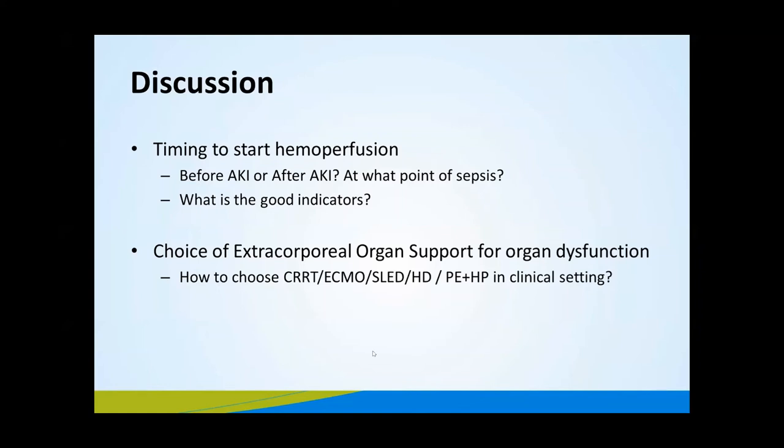If you ask about the cytokine levels, it may be or may not be. If you have a laboratory working on interleukin or other cytokines, it's okay. But if you don't have one, it's okay. You can perform the procedure without looking at the levels of cytokines. So it's really the clinical condition of the patient that's very important.